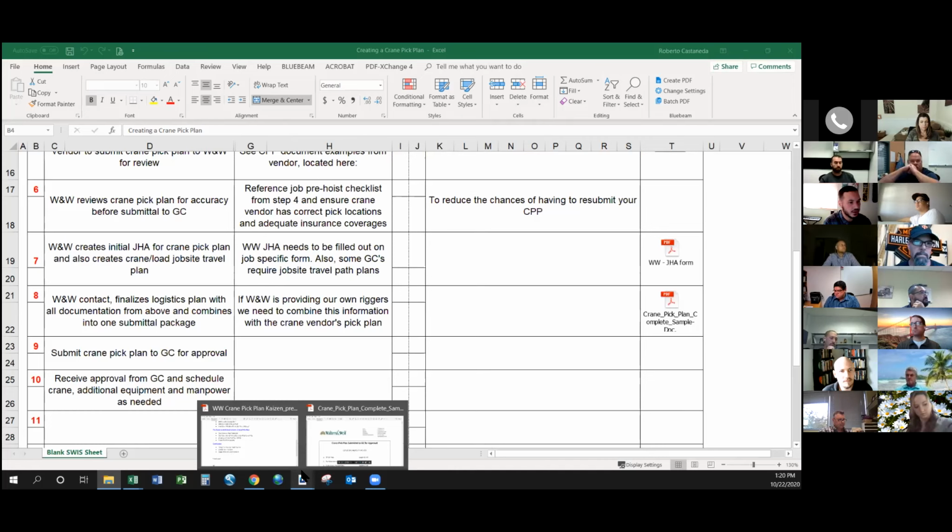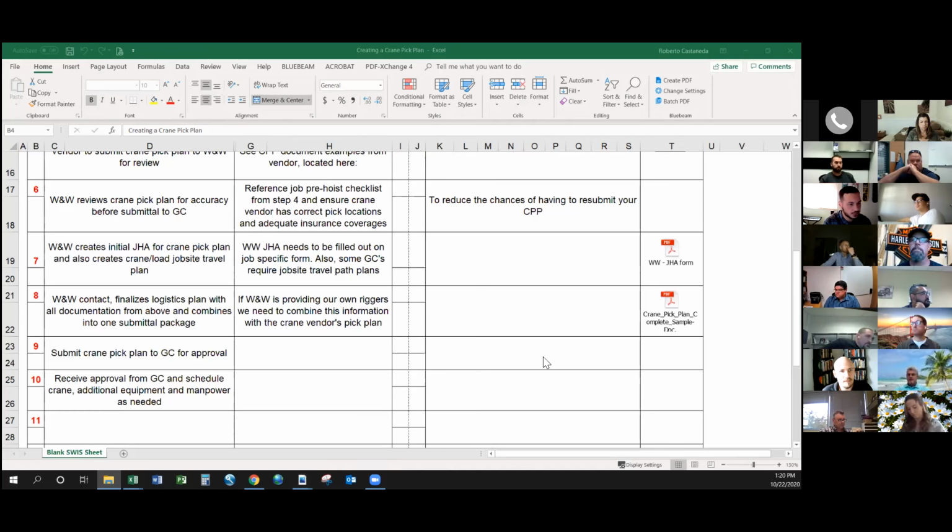Then number 7, we create the initial job hazard analysis for the crane pick plan. And then we create our crane load job site travel plan, which is basically the logistics of how the crane is going to get to the building on the job site. Step 8, the Walters and Wolf contact is going to finalize that logistics plan with all the documentation from above, and you're going to combine that into one package.